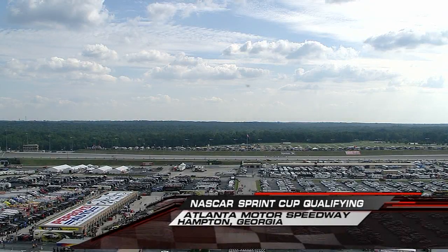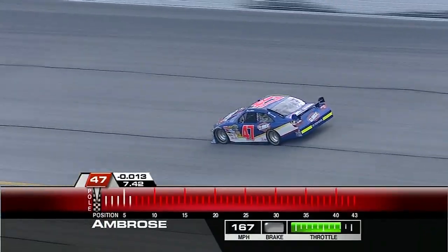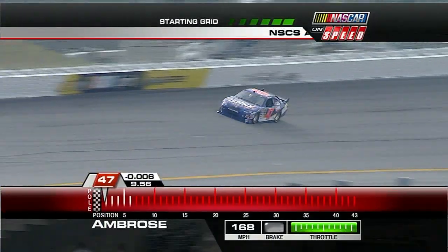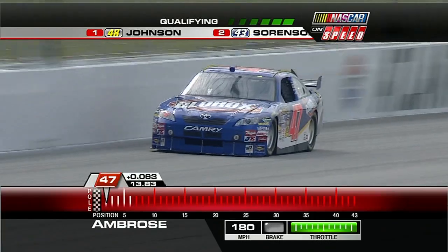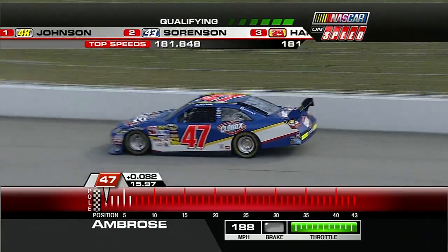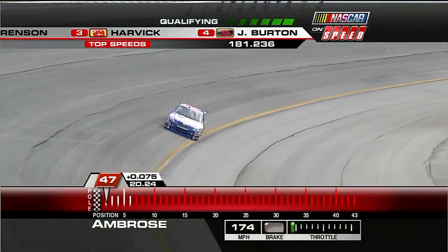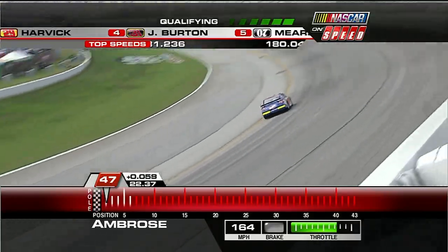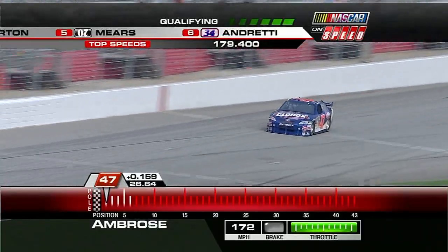Couple clouds overhead. We had some raindrops during the first practice here for the Sprint Cup Series teams, but everything looks good now. And Marcos Ambrose, he scraped the right side of his car in one of those practice sessions. He's working it pretty good right now through there. He's got his hands full, but looking pretty sporty down that back straightaway, bailing off into turn 3 there. He had been pretty quick in that practice session. He was 15th quickest, and right now he is flirting with a front row spot.